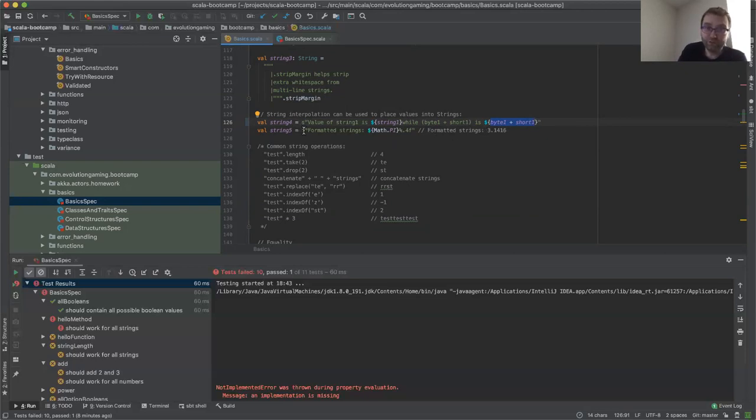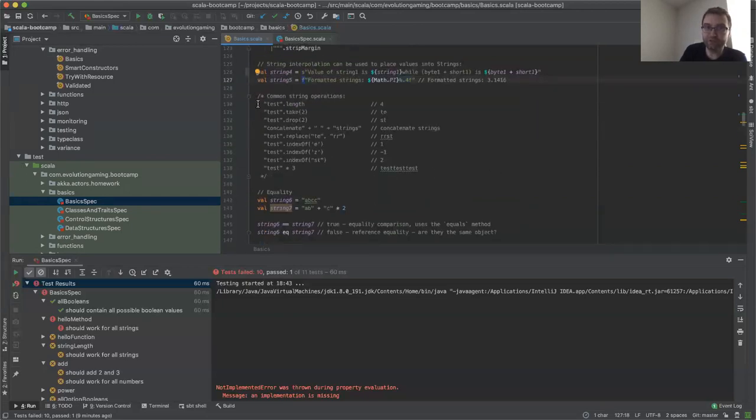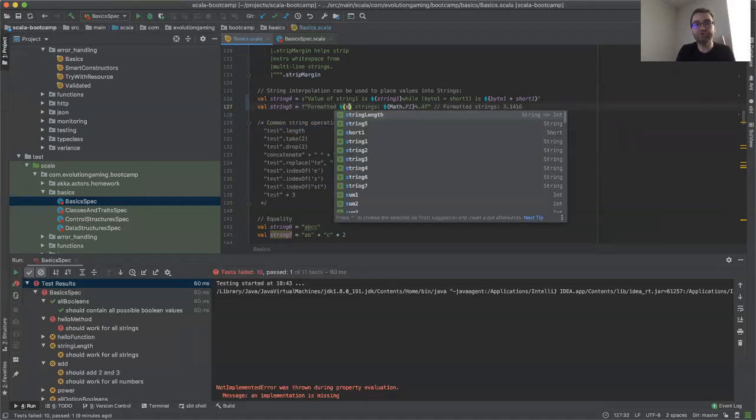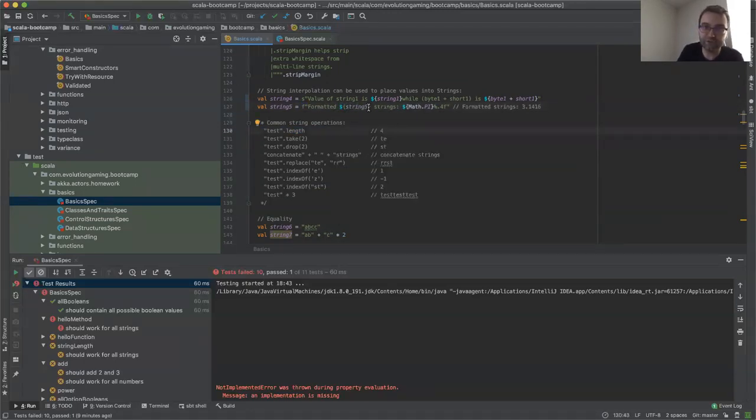And then here are formatted strings, and this is using the standard Java string formatting. So here, for example, math B will be formatted to 4 floating point digits after the decimal point, and that's prepended by F. And there's a bunch of common string operations. We can take lengths. No, if you need both, then you use F, because I could here refer to something else, and I don't think I need to format it necessarily. That's my guess anyway. I haven't tested it.